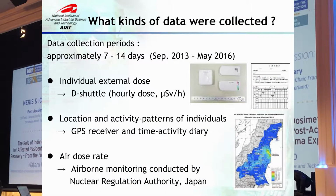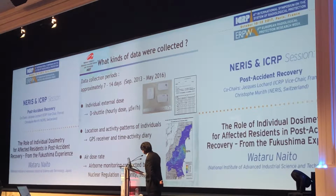The period of data collection is about 7 to 14 days, between September 2013 and May 2016. For the individual external dose, we use the D-shuttle, from which we got hourly dose, and you can find the booth showing the D-shuttle in the coffee break. It's a Chiyoda Technol booth here. When we started this study, no English version was available, but right now an English version of the D-shuttle is available. So if you're interested in it, just go there.